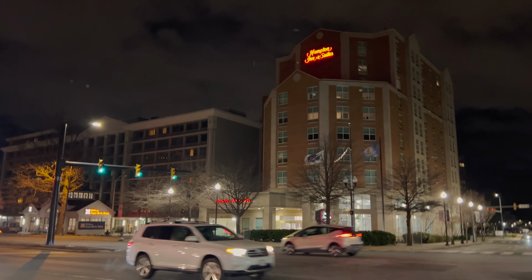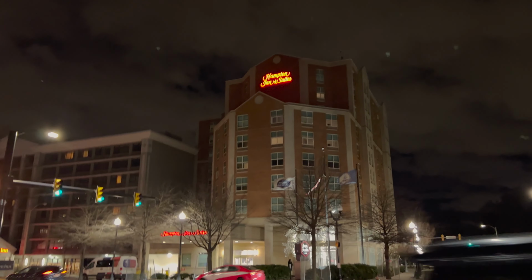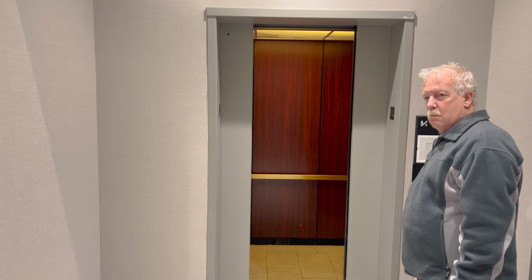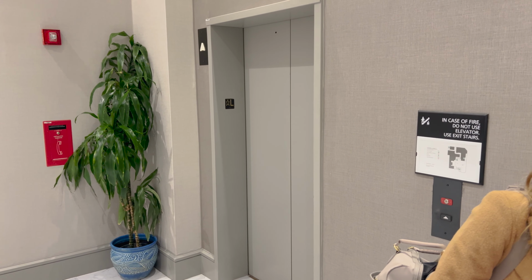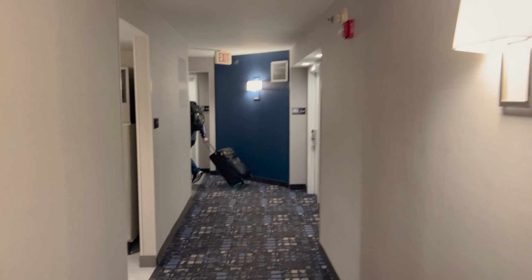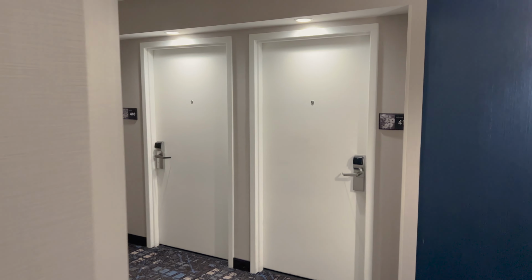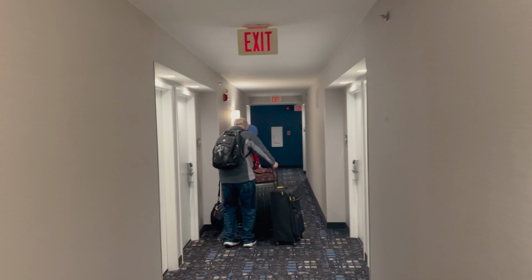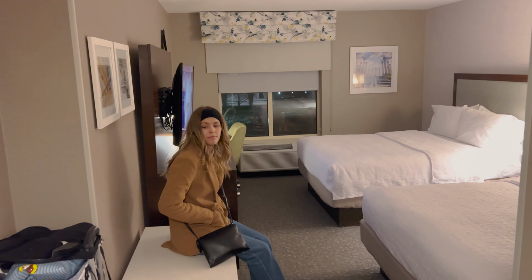So as promised, we have made it back when it's dark out to the Hampton Inn. So we will get our luggage and show you what the room looks like. And again, this elevator right next to the main entrance is what'll take you down to the parking garage. All right, we are heading up the elevator to our room. We are at 405, so this way. Now I do have an ice machine right here. And we're gonna be right here at 405.